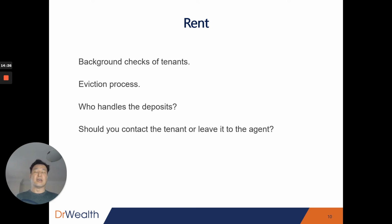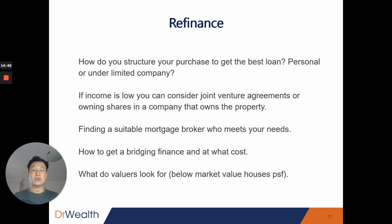And also sometimes when the tenant continues to stay there, but in very rare cases, agents do not report that the tenants have already been there and report it vacant, so you do not get the rental income. Now, hopefully that doesn't happen to you. So refinancing structure, very important.